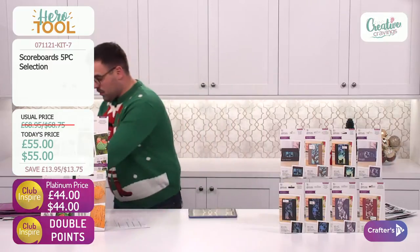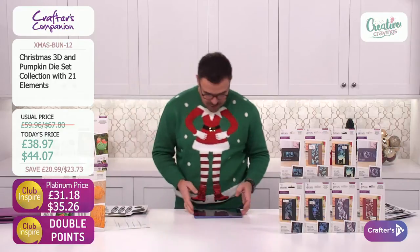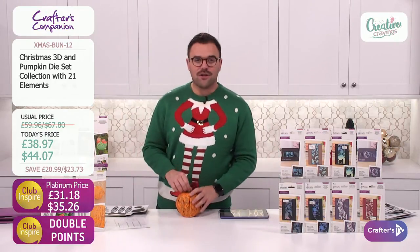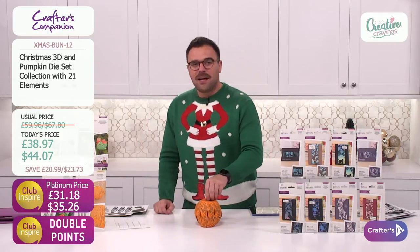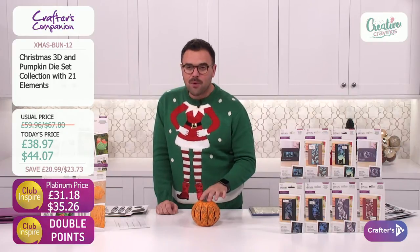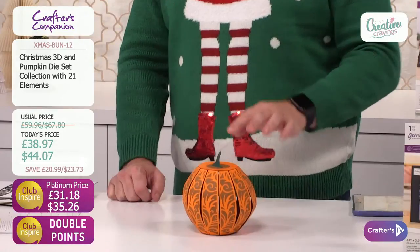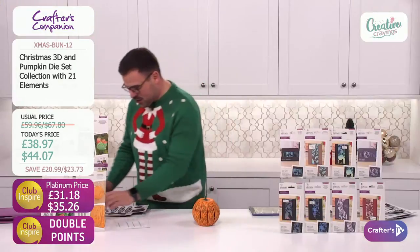Now, something else I will need to tell you about is our Christmas 3D and pumpkin die set collection with 21 elements. In my head, it should be Christmas and pumpkin 3D die set. I'm not one to split hairs, but you know. What you've got in here, boink, boink, is your fabulous pumpkin. Michelle always likes to give her pumpkin a squish. I'm not sure why, so I now have started doing boink, boink whenever I show you these.